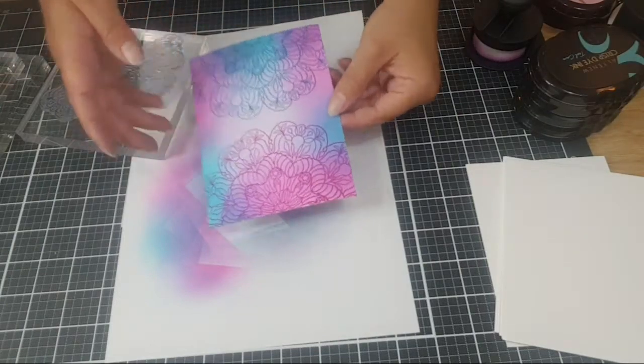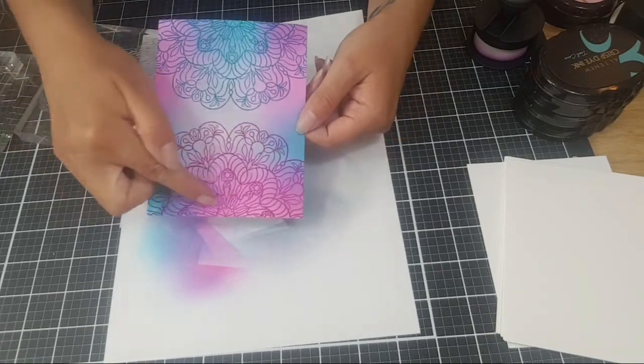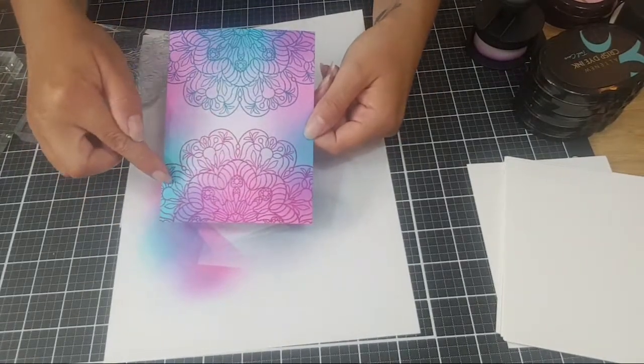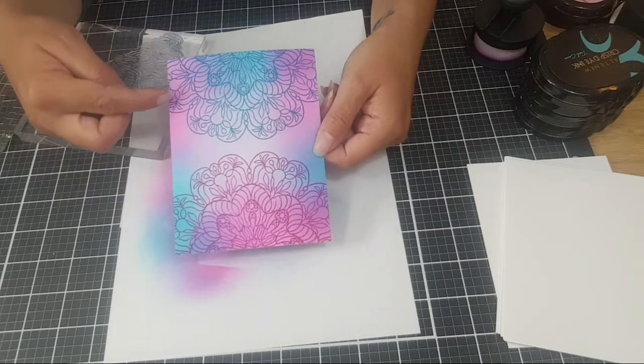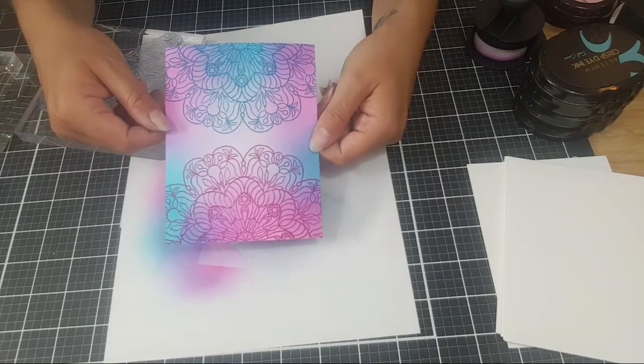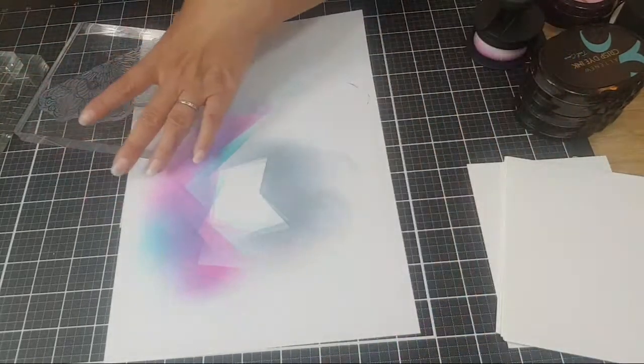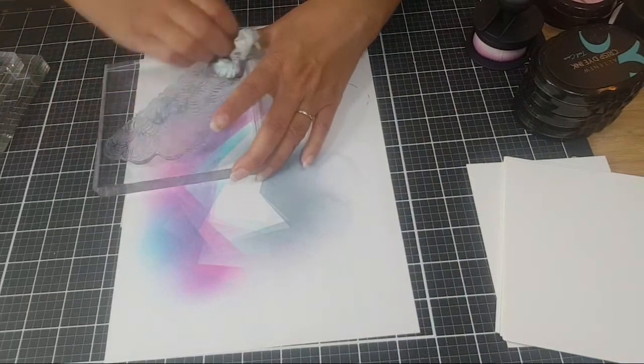And you can see just how pretty that is. And I think I'm preferring this one. I think it's a little bit more subtle with the magenta than it is the teal cave. Or you could use the colors that you did use for the ink blending as well. Completely up to you that way. So that one was the Blooming Mandala.